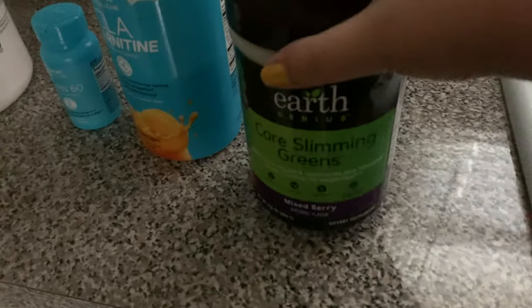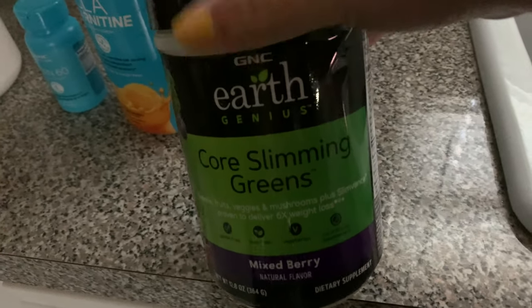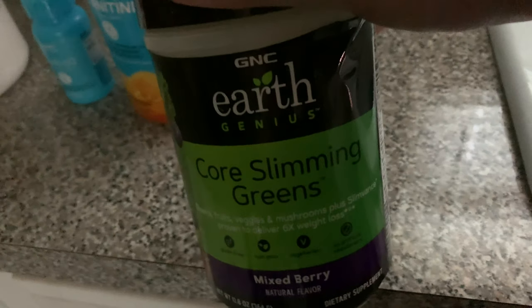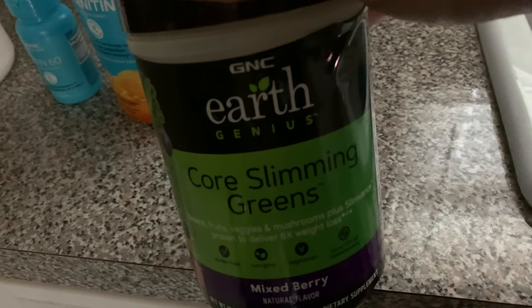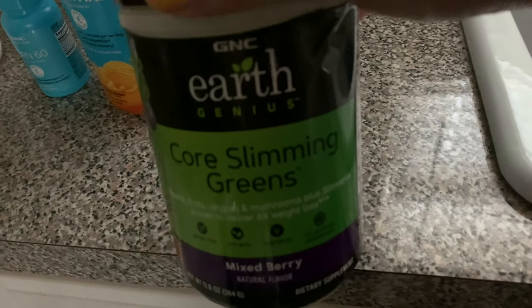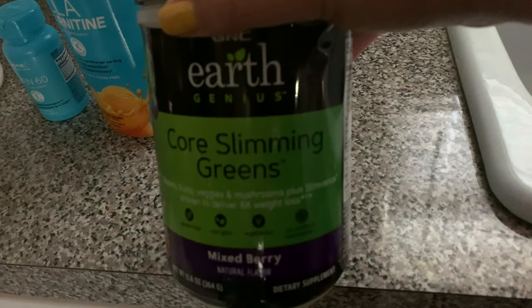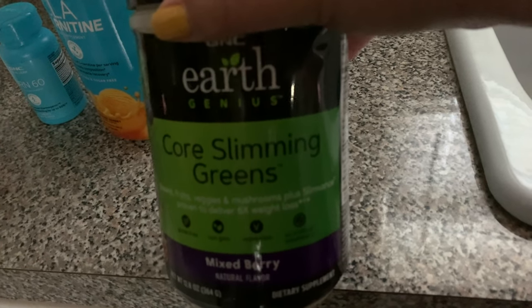Okay, you guys, so this has become my normal morning routine. This is the green juice that I make. You just add 8 ounces of water. GNC has two different kinds of this. One is just regular super greens. This specific one also adds in some fat burning properties for your gut area, so for your core. That's why they're called core slimming greens.